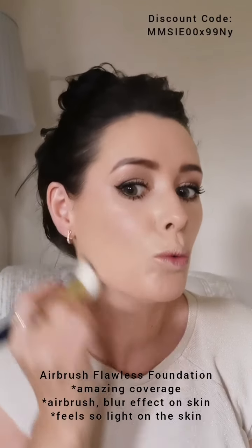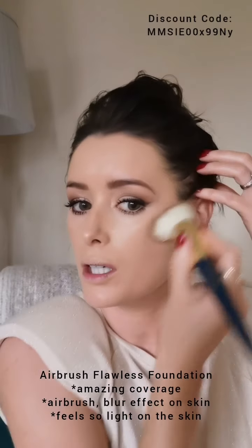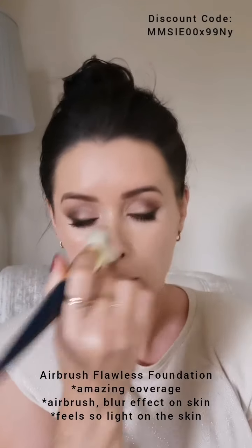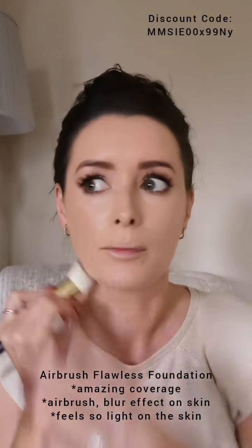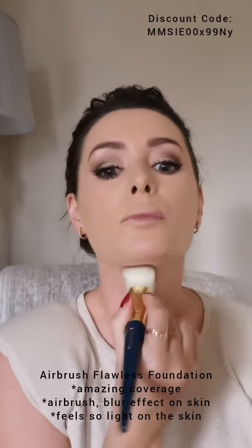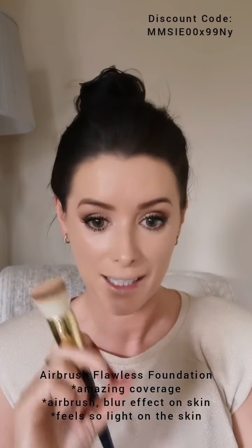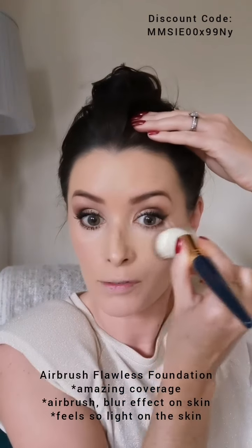Like that's just one quick application, and look at the coverage in that. Okay, so I will be doing my contour, my highlight, a little bit of bronzer after. I'm just looking at the color. I know I have my ring light on, so it's looking a little bit paler, but I think it should be okay. When I look, yeah, that looks pretty good. So I just had one pump onto my hand and it has done the full face.